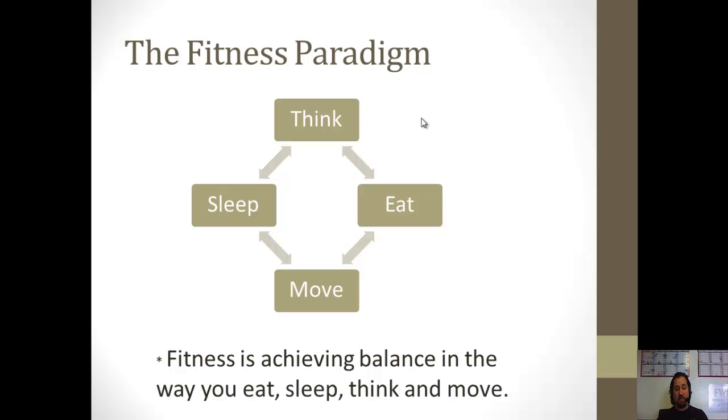Think sits at the top for a very specific reason. I can give you all the information you want about how to eat better, how to sleep better, how to exercise better, but it is all moot unless you make the commitment to come in and do the work.